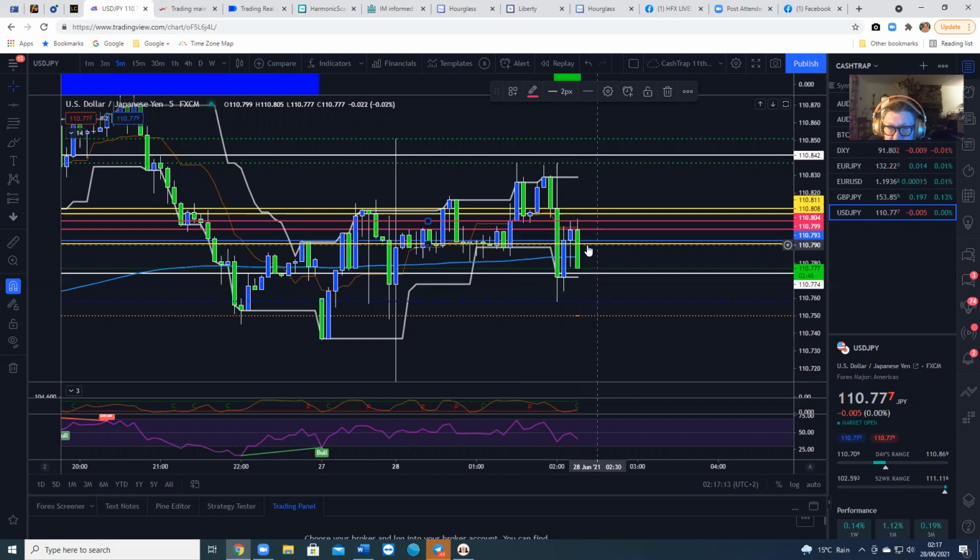So if you look at my blue line for the 5 minute, follow it back here, you can see it acted as a line of resistance and beautifully matched up there as well. So I know that's quite a good line at 793.